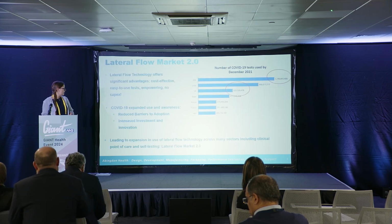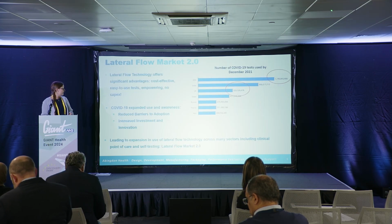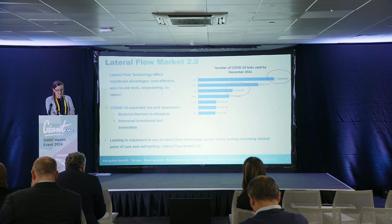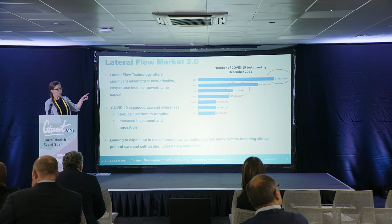So the next target of biomarker, I suppose, to think about when we're thinking of lateral flow, which we're far too familiar with, is COVID-19. The adoption of lateral flow testing and home testing for COVID really did bring down barriers to home testing and self-testing. And you can see from the chart that over 1.1 billion tests were taken in the US in 2021.